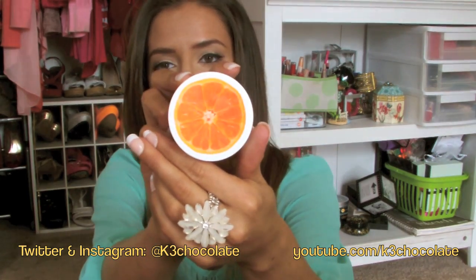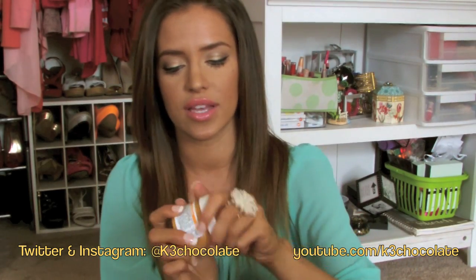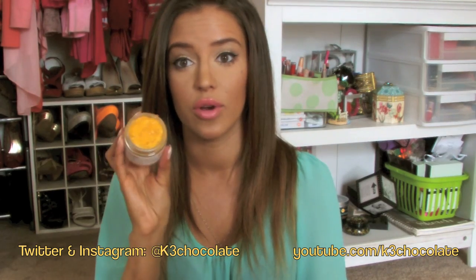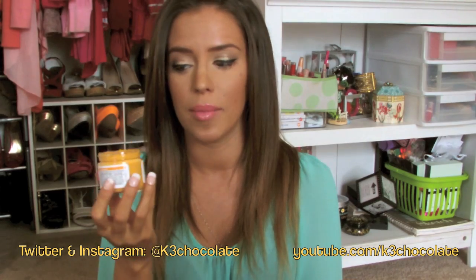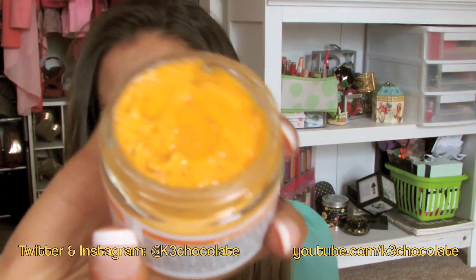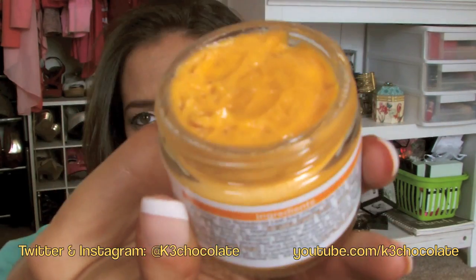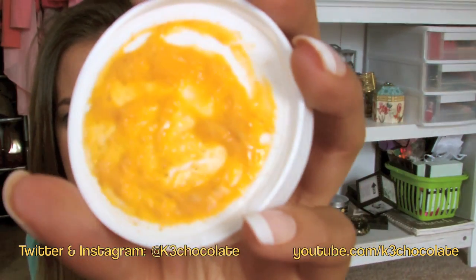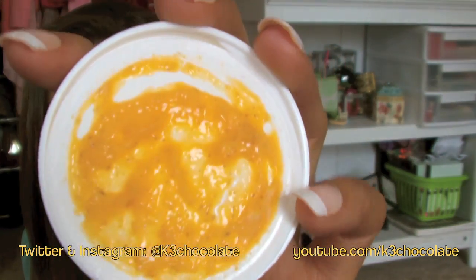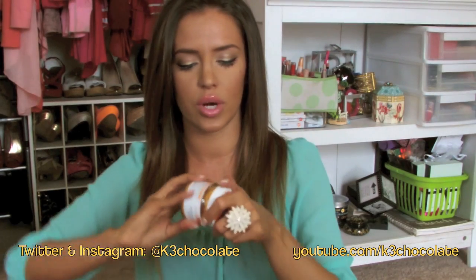It looks like a little orange or a tangerine on the top, and it smells just as good. It smells like oranges, but it's a little face scrub. Oh my god, it smells so good. Honestly, I like orange smell better than lemons, but I don't use this as much because it's just a scrub. As you can tell, it's got little beads in there. I don't know if you'll be able to see that. It's just orange with little black beads. Maybe you can see them here on the lid. It smells so good. It smells like orange candy, literally.